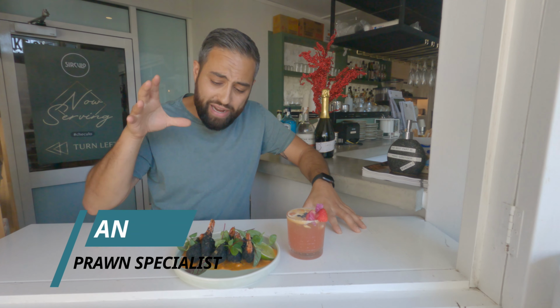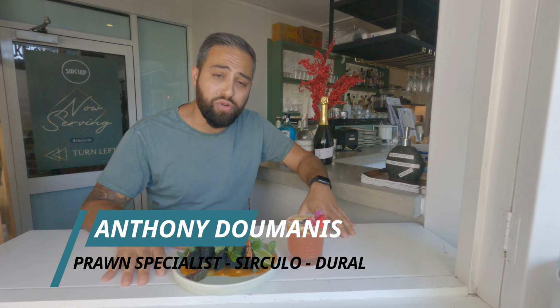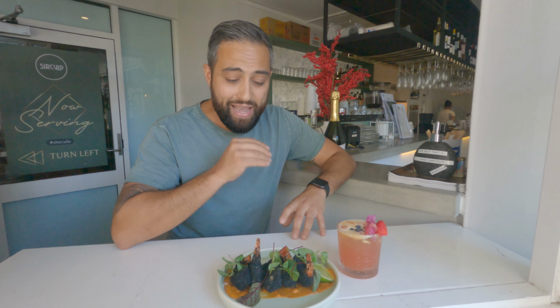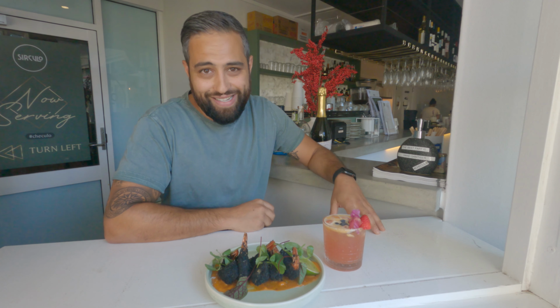here we have our own very house-made activated charcoal prawns. You won't find this anywhere else except here at Circular. Circular is a modern Mediterranean restaurant with our own little twist on everything. And here the charcoal prawns are a wonder to start any meal. Italy and Greece can get prawns as well. Even in Greece you won't find this.